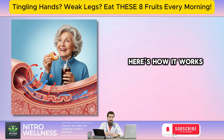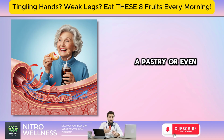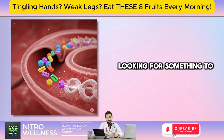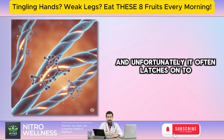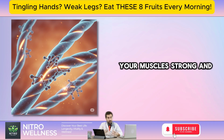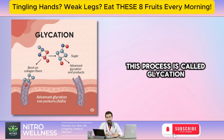Here's how it works. When you eat sugar, whether from a sugary drink, a pastry, or even too much white bread, your body breaks it down into glucose. That glucose floats through your bloodstream looking for something to stick to. And unfortunately, it often latches on to proteins, including collagen, the protein that keeps your skin firm, your muscles strong, and your joints flexible. This process is called glycation.